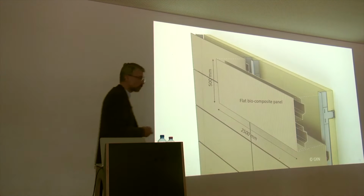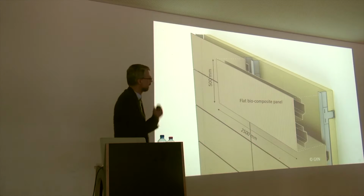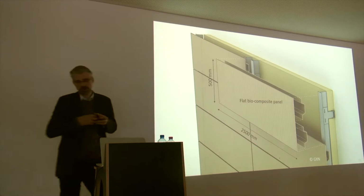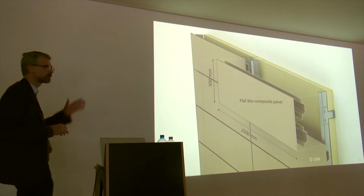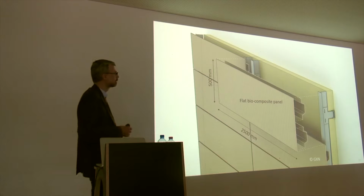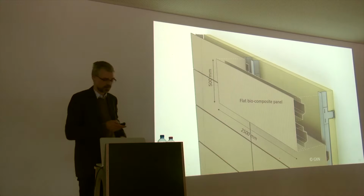Similar to this unitized panel, we started working on rain screen facade panels and use profiles, again in a similar way to the pultrusion, as stiffness behind a panel. In that way, really creating large size panels which are very flat and stiff.